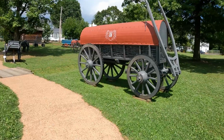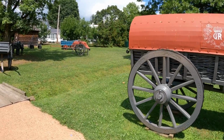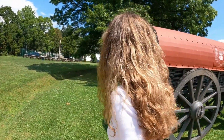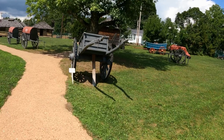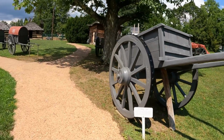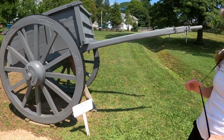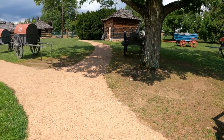Look at their wagons. Not as big as ours, though, are they? They're smaller because they had to haul whatever was in them. They need to keep it light. Probably a single ox. Well, this is a trumbull cart. That carried the money, if it was covered. Covered trumbles would carry the money.